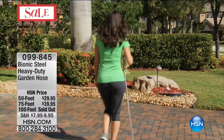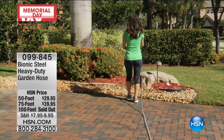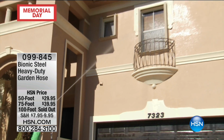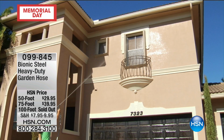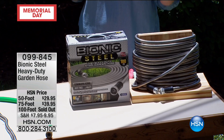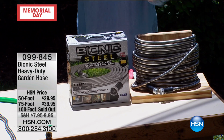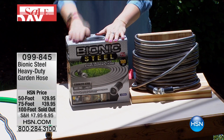Okay. Over here. And one thing, Lou, I want to update everyone. Leslie, you can confirm with me if I'm accurate. The 100-foot has sold out, but I think the 50 or 75-foot is going to be the next to go, with only 900. So 900 left in the 75-foot. For Dad, for Father's Day.